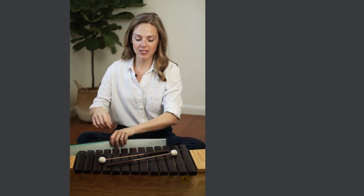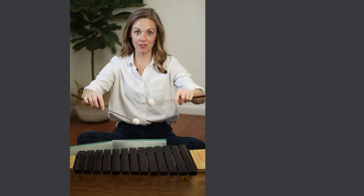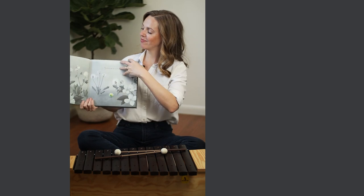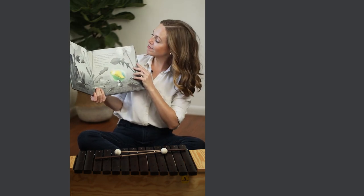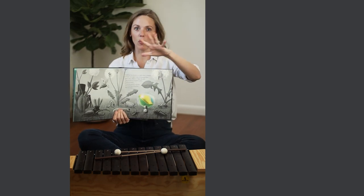It fell from the sky on a Thursday. Could you make your mallets start up high and then very gently fall on a Thursday? Ladybug was perched on a leaf when it landed. I had a very good view. It bounced 3 times and then rolled to a stop.